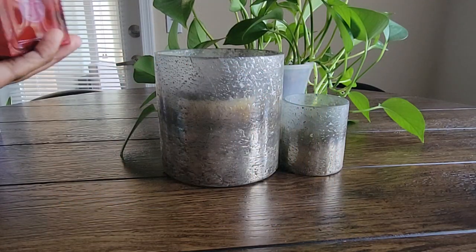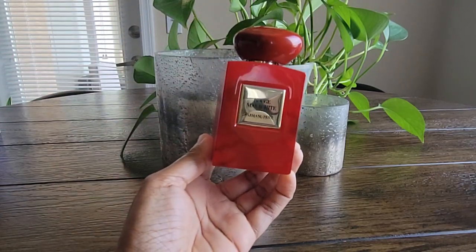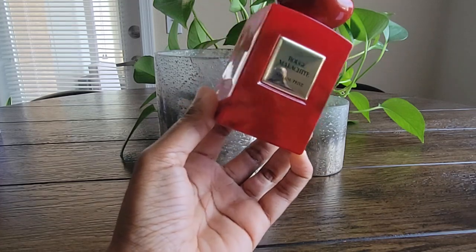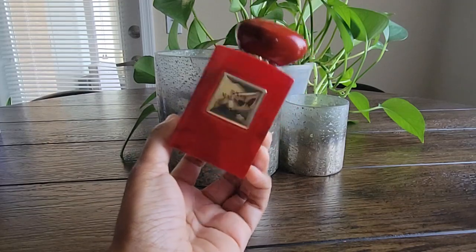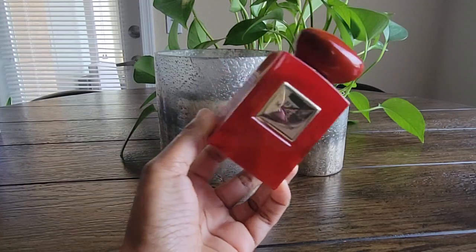The next one I have is also from Armani Prive. This is Rouge Malachite. I bought this last year. And I believe this was a blind buy. I don't believe I was able to get my hands on a sample. It was really hard to get a hold of for a while. Of course, now it's everywhere.